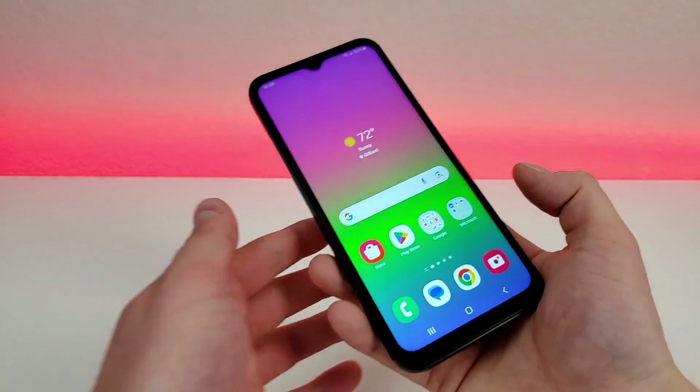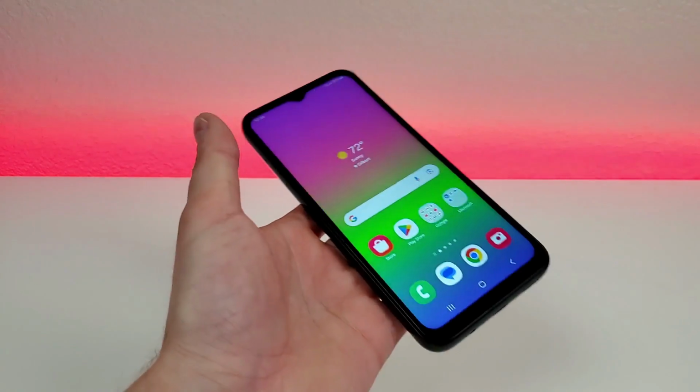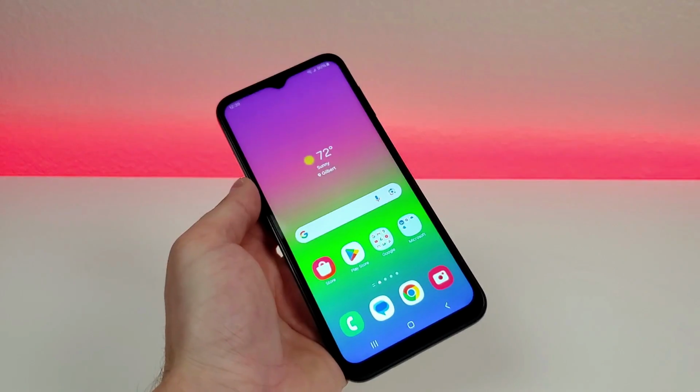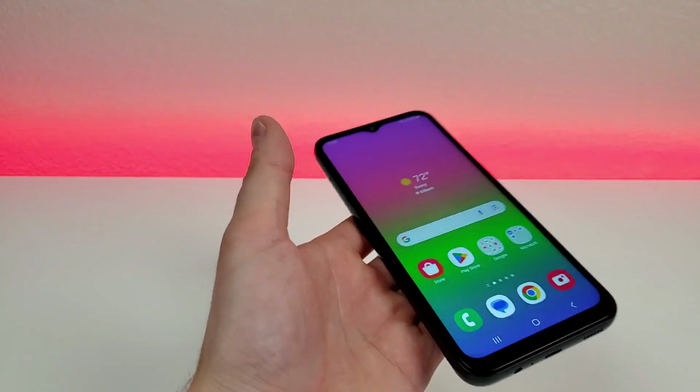And then with the Galaxy A14 5G, this could be different based on the region that you're in, but with this phone, we are getting NFC, so you can use the device for tap and pay with Samsung Pay or Google Pay. I'm definitely curious to know though, is NFC important for you? It might not be as important as reviewers seem to make it.